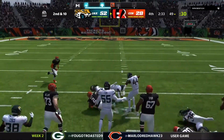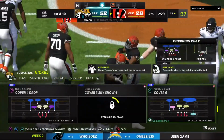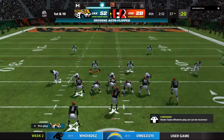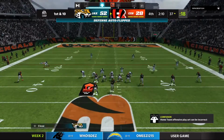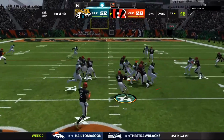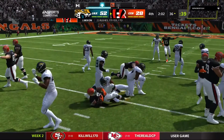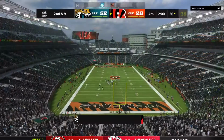Mixon with a first down and more. And down right around the 37. 178 yards rushing for him now as he has been tremendous all day long. This is Mixon. And tough sledding. He'll get maybe a yard. Stop short of the 35.